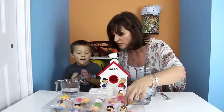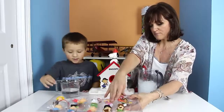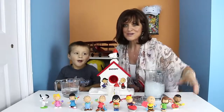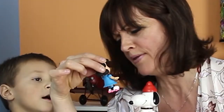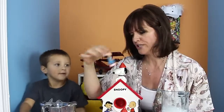Okay, so let's take our little figures out of the package. You ready? Too hard to get out. Well, we'll push it from the bottom and pop them up. Okay, so we lined up our characters. I hope you guys can see them all. Uh-oh. Lucy fell down. That's what you get for being so fresh to Charlie in the movie. Yeah, you are fresh to him.